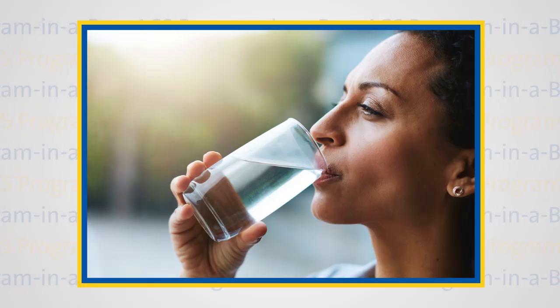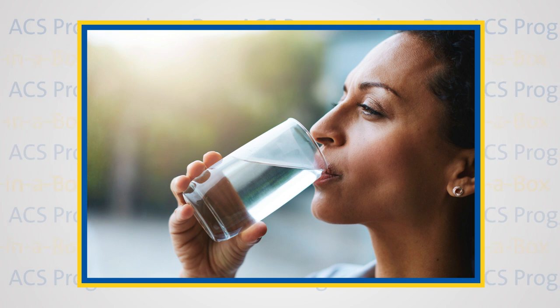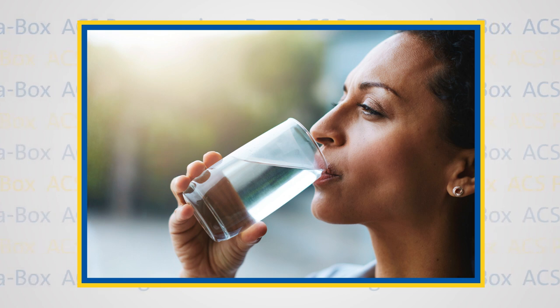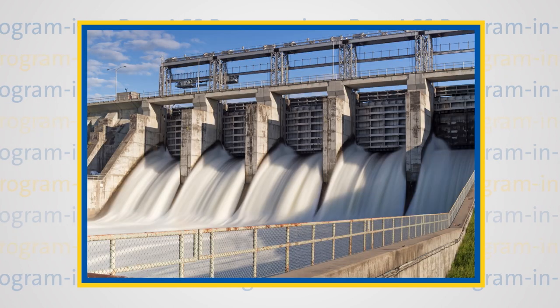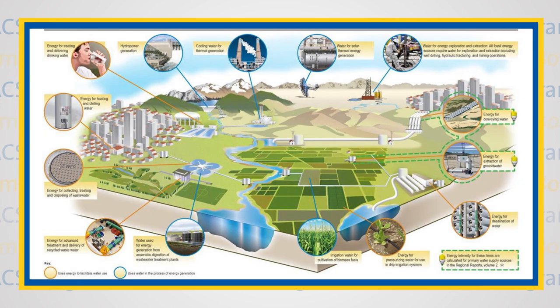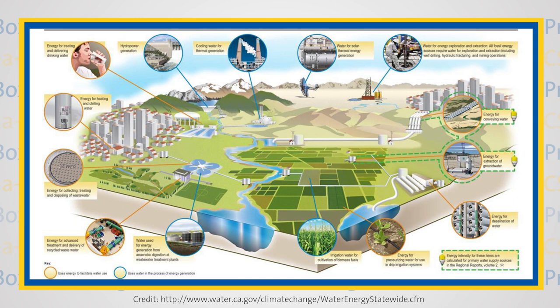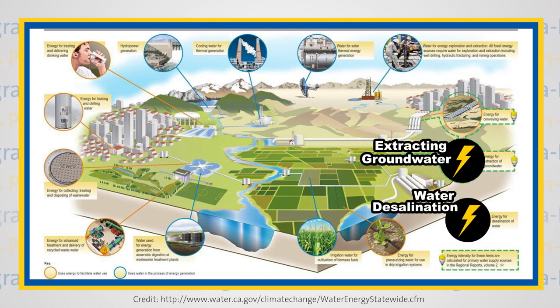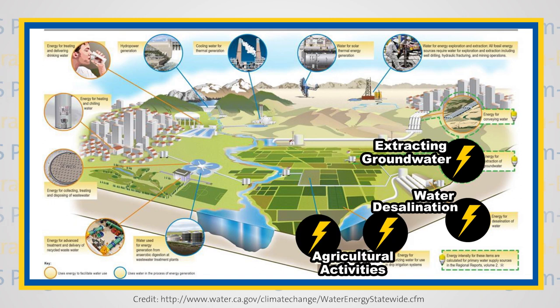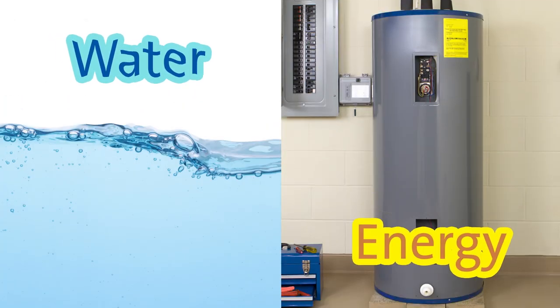When we are drinking a cup of water, you might think that you are simply consuming water. However, water treatment requires energy consumption. On the other hand, energy production also takes water. All types of energy generation require water. In particular, desalination and extracting groundwater processes are energy intensive. Agricultural activities for food need both water and energy.